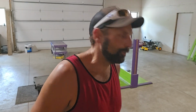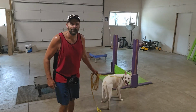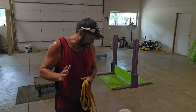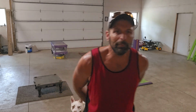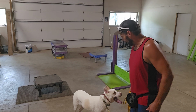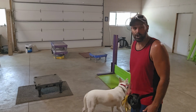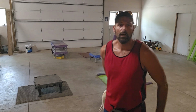All right, this is the new one we have. His name is Augie. Augie looks like he's probably got some healer, some shepherd. Judging by the shape of his face, maybe a little bit of pit bull in him. I think Augie's just got a lot of things mixed in with him, but he's definitely got some healer just from the coat, body type, tail, all that stuff.